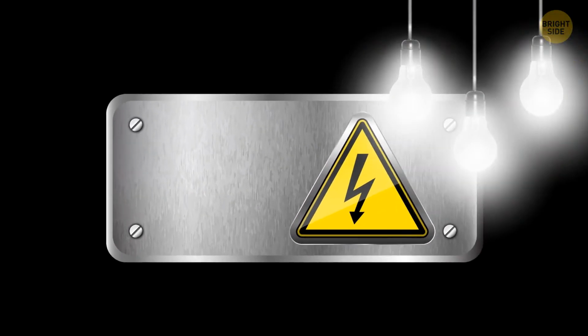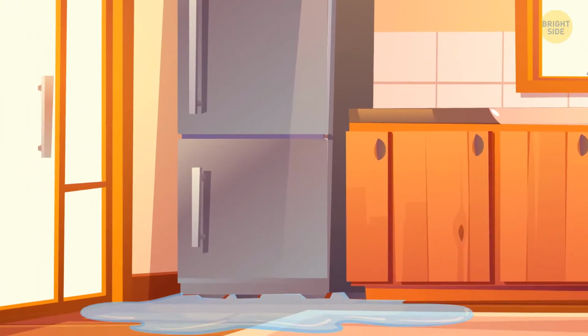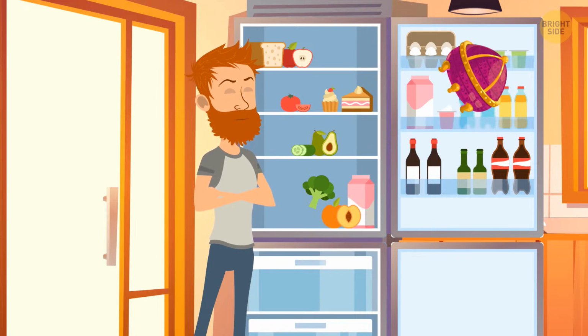The wife had hid her jewelry in the freezer, in a bag with frozen food. After the power failure, all the food went bad. The kind-hearted neighbor decided to help and threw away all the bad food, together with the jewelry.